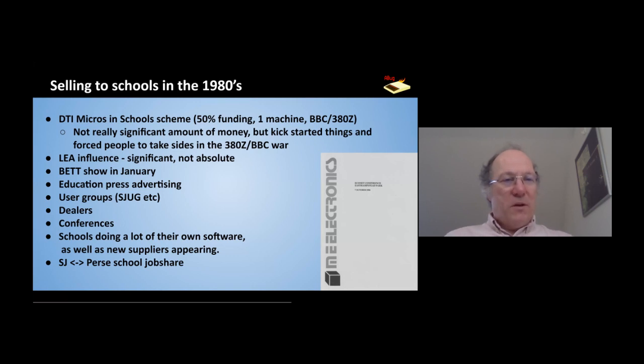But another big thing was the users selling to themselves. A group of our early customers, particularly one school that we'd sold an HDFS to, set up the SJ user group, and lots of schools got together and ran their own conferences and a newsletter, and exchanged software tips and so on, and the existence of all that spread the message. And there were people like Chris Dawkins at Felsted, again, getting teachers in, showing them what he'd got, making them think that they wanted to have the same.